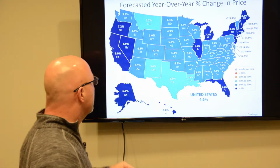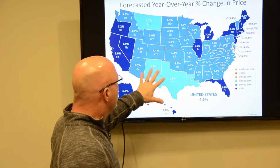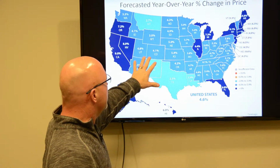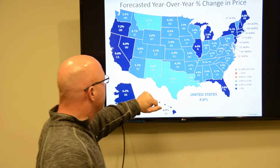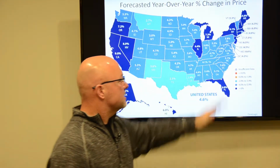Forecast for year-over-year change. Again, this just goes over some of the price fluctuation. We're pretty much seeing about a 4% change in pricing in the Colorado market, and then you get into the 5%, and then even into the 6s when you get up into the upper East Coast areas.